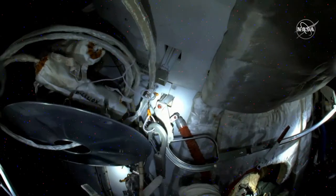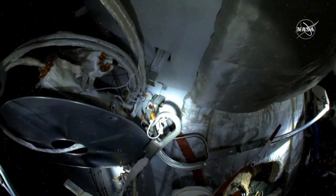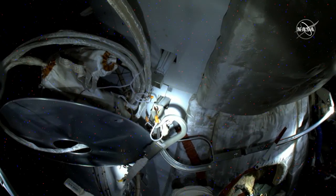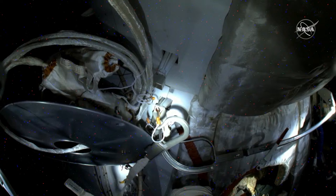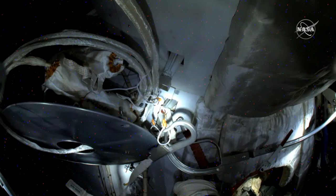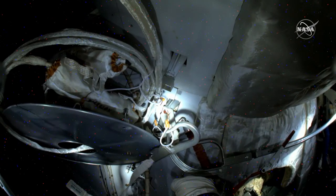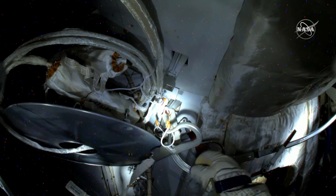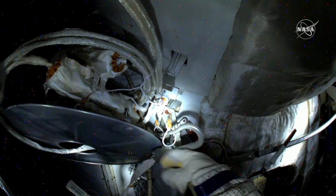Maybe we can pull the tether through the middle. Why do we need to do that? Inside the cable. Okay. Maybe we can find the hole in the lid.